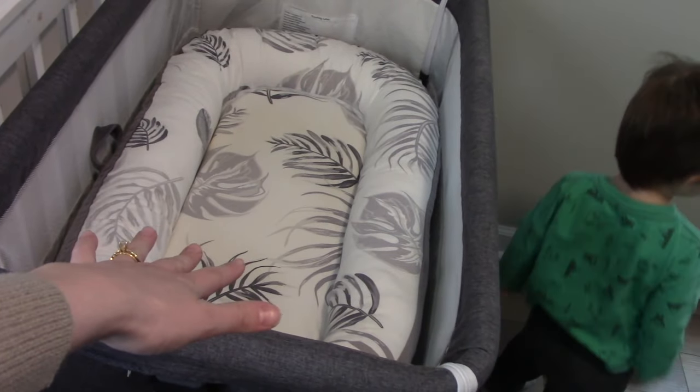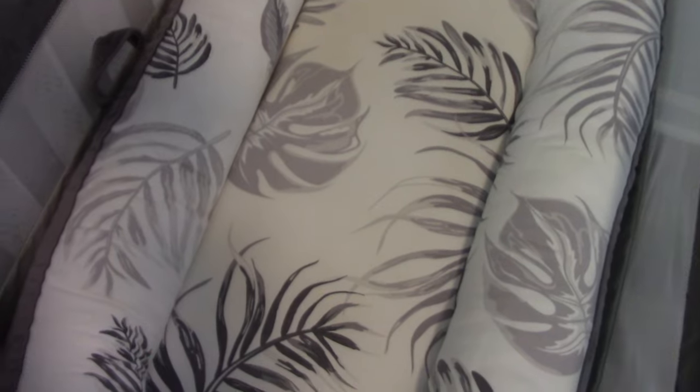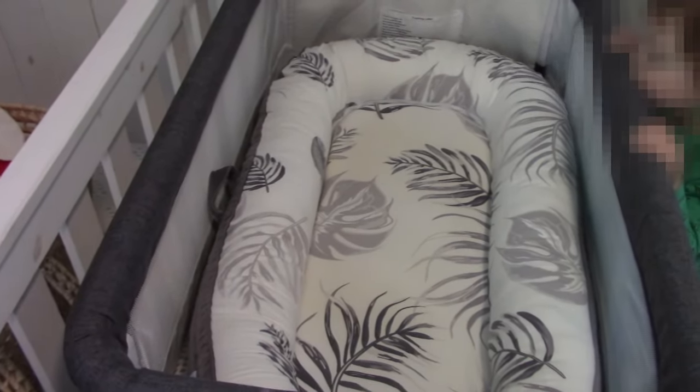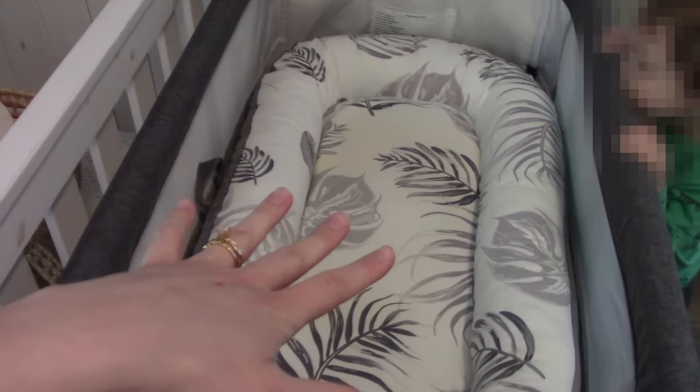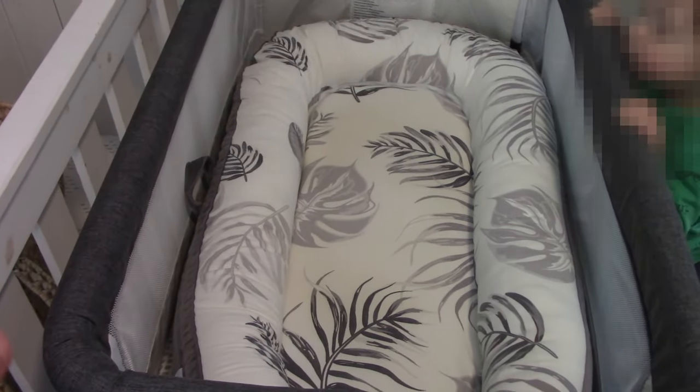So this is the lounger just chilling in the bassinet for now. I will use this on the couch for when we're all out there. I am that paranoid mom that will not leave my child unattended in the lounger because of suffocation issues. So like I said, she'll be in it when I am there and aware and am able to watch her.